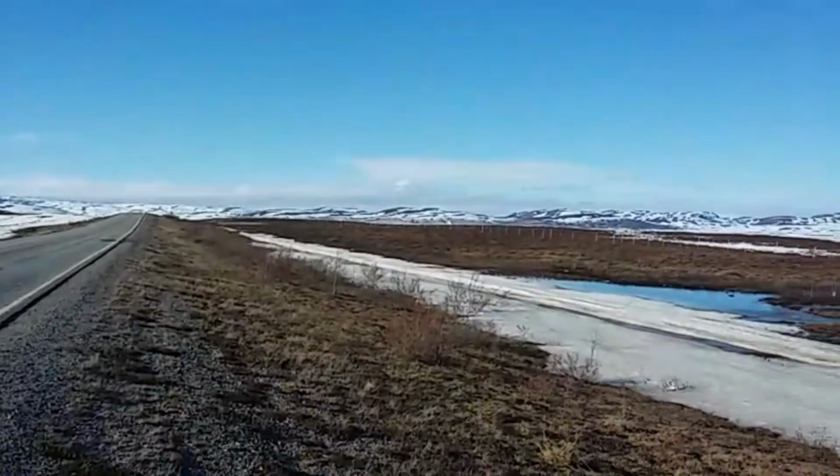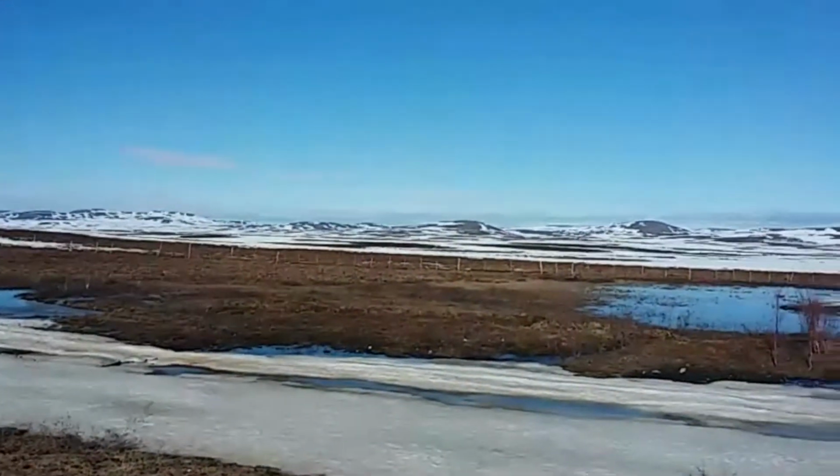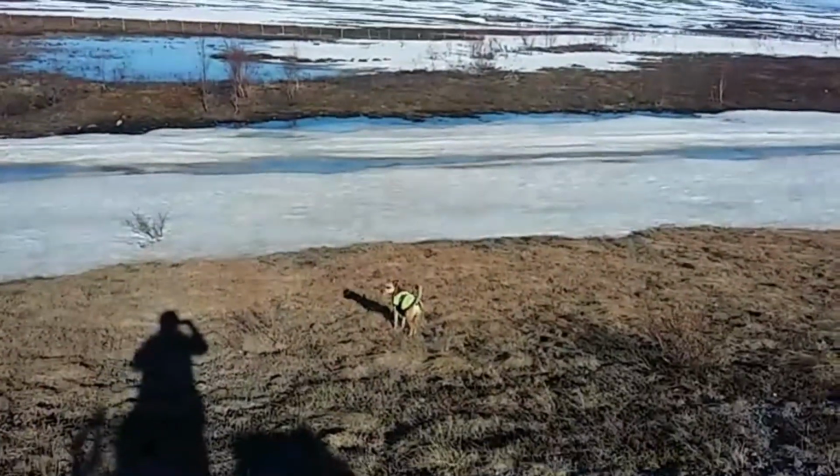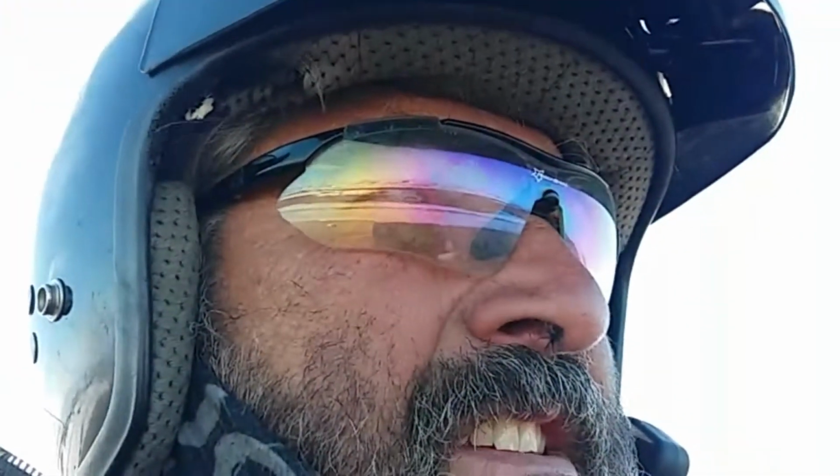This is on its way to Nordkapp. It's a winter wonderland here. Absolutely stunning. I've been riding through this for about 45 minutes non-stop.